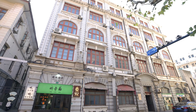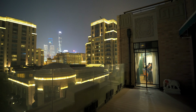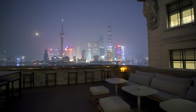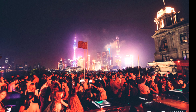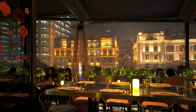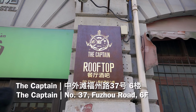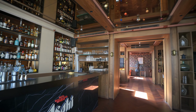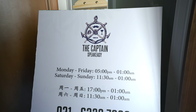There are so many places around the Bund that it's very hard to go wrong. But my recommendations for something more special would be Mr. and Mrs. Bund, a fancy French restaurant with a magnificent view; Bar Rouge, a great place to party, basically; The Fellas, a great Italian restaurant with a great owner, great food, great view, great interior, everything is great; and Captain's Bar, well, this one is a classic, great beers and great view. Also, usually full, so don't make the same mistake I did, and check before you come at what time it opens.